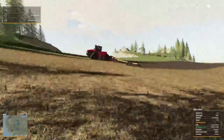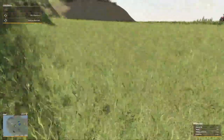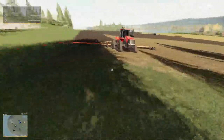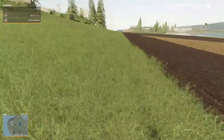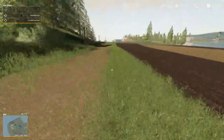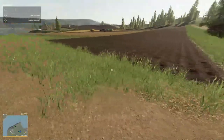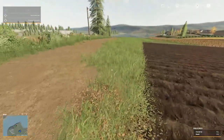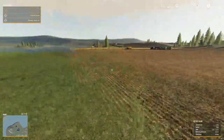Update. Got the tractor plow out, done some plowing here. As you can see right here, I'm using GPS on a straight shot down this road right here, up to here, and then probably going to curve this a little bit, or I'm going to leave it straight. I don't know which one I'm going to do yet. Uh-oh.